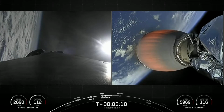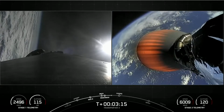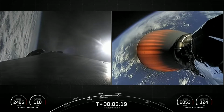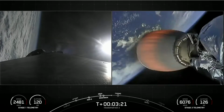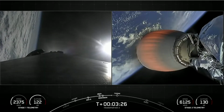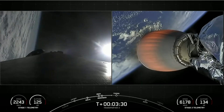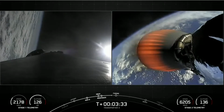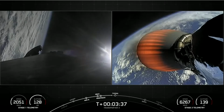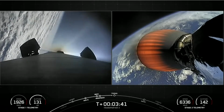Everything looking nominal with second stage trajectory there on the right-hand side of your screen. Stage 1 boost back shutdown. All right, so there we heard the call out that the boost back burn has concluded. That was the first of 3 burns that the first stage will perform today. And we can see the grid fins beginning to deploy there on the left-hand side of your screen.